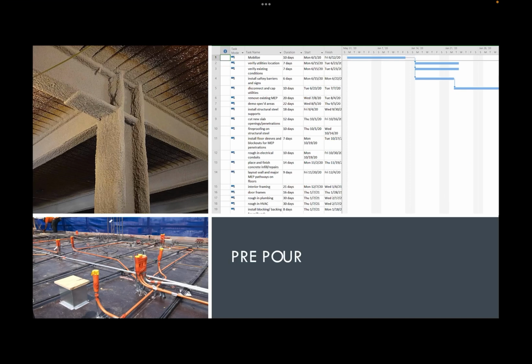But before we can pour, we have to install the sleeves for all penetrations that will go through the slab. They need to be installed and capped so that concrete doesn't get inside them. This will allow us to run things like plumbing, gas, electric, etc. through the slab even after it has been poured.